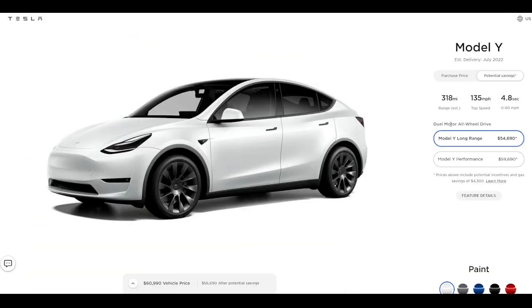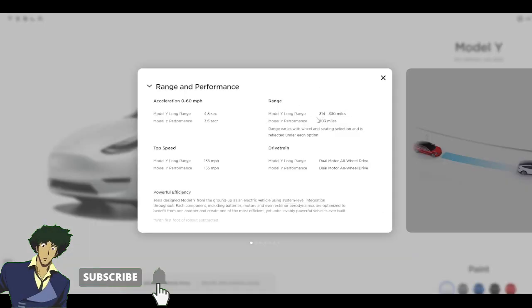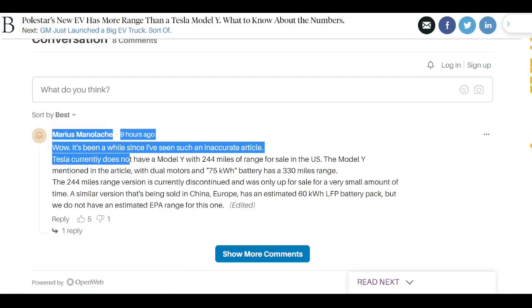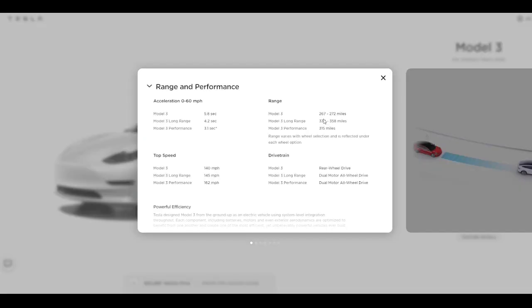So I wanted to see if the 244 range for the Tesla Y was true, but I could only find the range for 300 plus. And actually one of the comments said that the Model Y does not have 244, at least not in the US. So unfortunately the article is misleading, but I did look at the Model 3, and for the Model 3 you're getting about 267 to 272. So it does stack up against the Model 3. Unfortunately it doesn't beat the higher tiers, the longer range and performance. Those are easily past 300 miles.